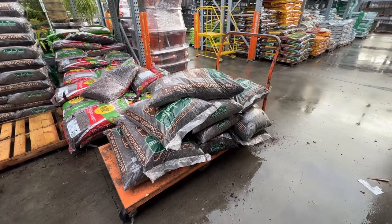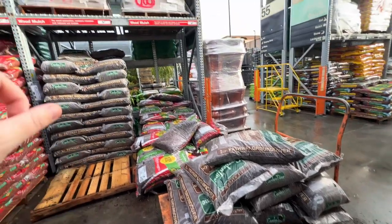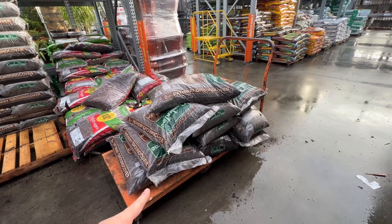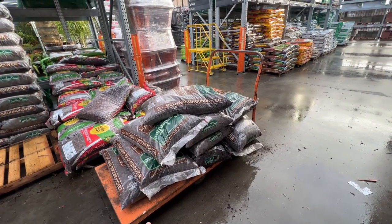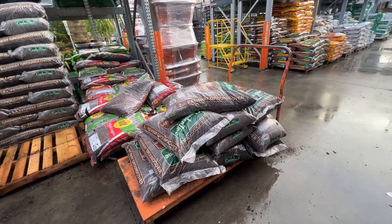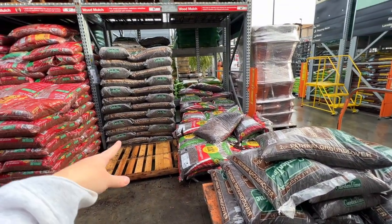Okay, so this is what we ended up with, 10 bags. $6 a pop, $60. Everything is so expensive these days. So we're gonna head home. As long as the weather holds up for us, we're gonna start putting this out today. And then I'm sure we will be making multiple trips to get more of this stuff.